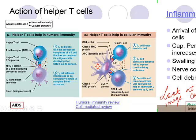Here's a helper T cell, with its MHC protein, and it's got the antigen up here. It attaches to a B cell which has processed that antigen and is displaying it on its surface. So they interact, and this helper T cell secretes interleukin. IL stands for interleukin, and it also secretes cytokines. These are molecules which help to activate the B lymphocyte. Now when the B lymphocyte gets activated, it starts forming clones. Of those clones, most form plasma cells, and a few remain as memory cells.